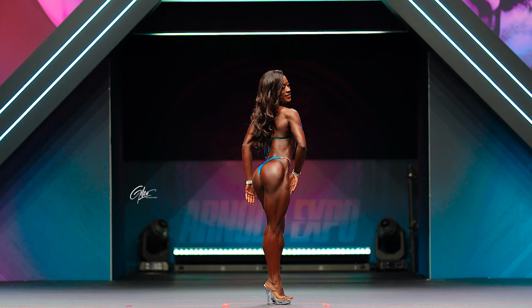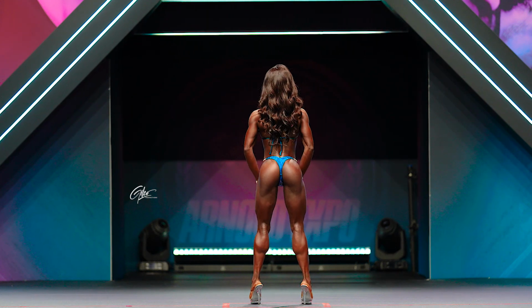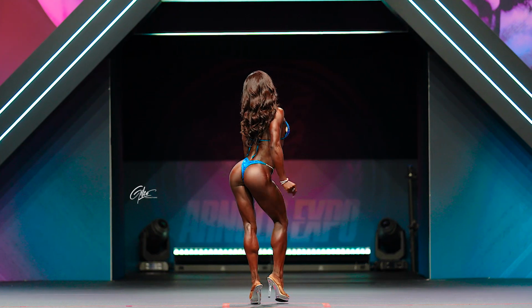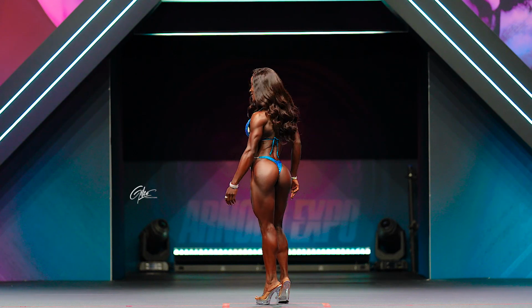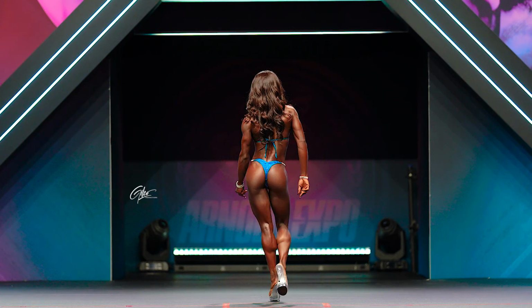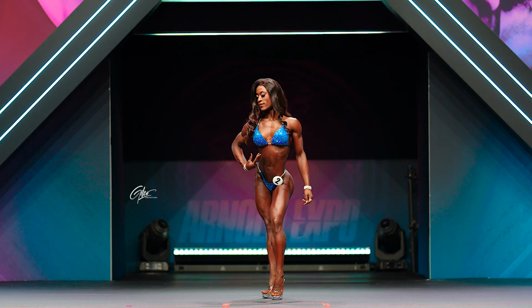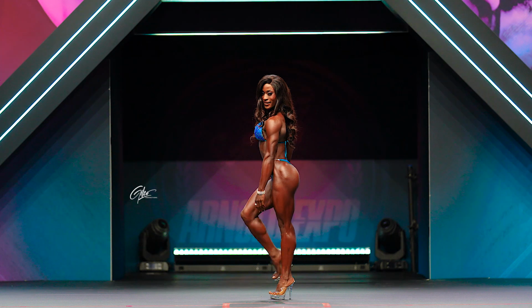But overall, she has very good balance between her upper and her lower body. And the conditioning, again, was spot on for her. The front pose, she has a very nice hourglass shape to her physique. You can see the fullness to all the muscles with nothing too conditioned. And then again, in the back pose, she's improved her back pose a lot. Just needs a little bit more depth to the glutes, but everything else is on point.